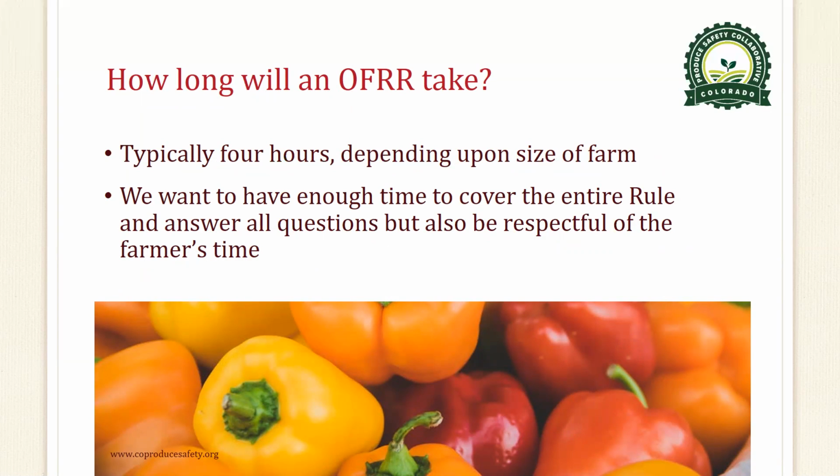But we're going to try to respect the farmer's time while still giving enough time to discuss the rule and how the rule applies to their farm, and allowing the grower to have all the time he needs to ask the questions that they have. We really want to try and keep it shorter than a full day, just so that the farmer can also get to all the other things that he has to do in one day or another day. Next slide.